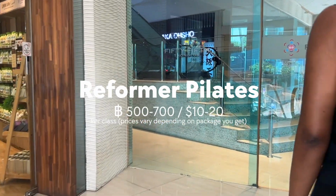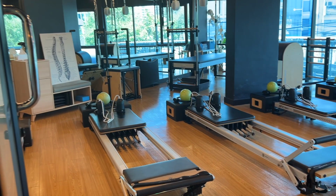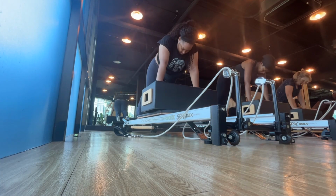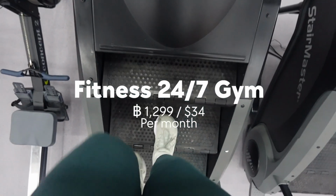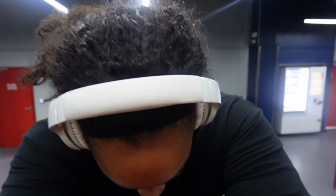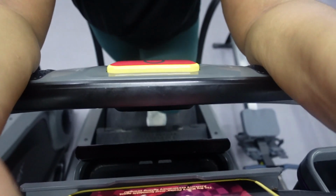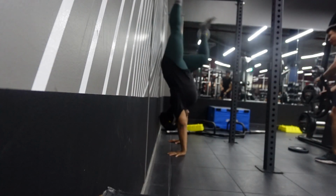I've been using ClassPass to check out various reformer Pilates classes and Muay Thai classes, and they're all of really good quality. Near my apartment, I also joined a gym called Fitness 24/7. They have several branches across Bangkok and they're open 24/7. For the variety of equipment, the availability, and access, I really thought this was a decently priced gym.